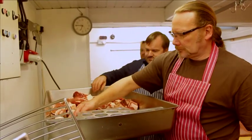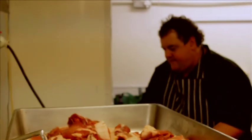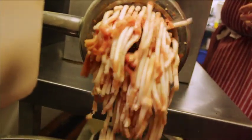Everybody's just putting an apple, so everybody's being involved in it. So just get an apple, put it in.